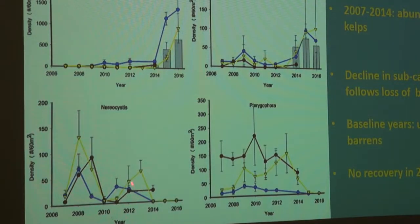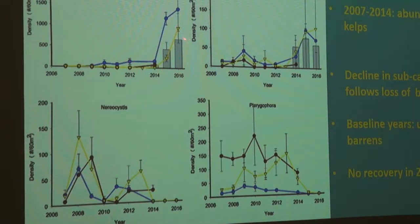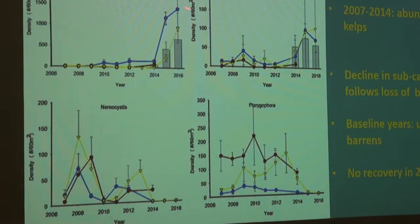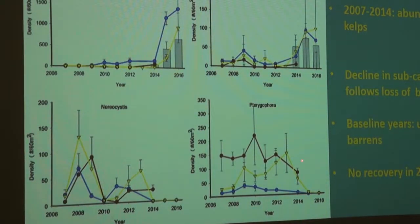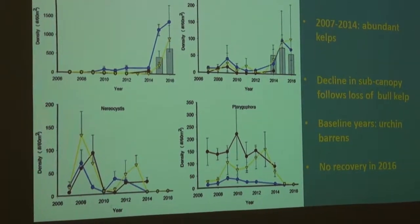And so this disappearance of kelp might not have been the result of urchins increasing, because it seems like the urchin increase came a year after the kelp disappeared. But now the high urchin presence definitely contributes to the kelp not coming back. And then the Pterygophora seems to be declining with a year lag after the bull kelp was gone. Now the understory has disappeared too.